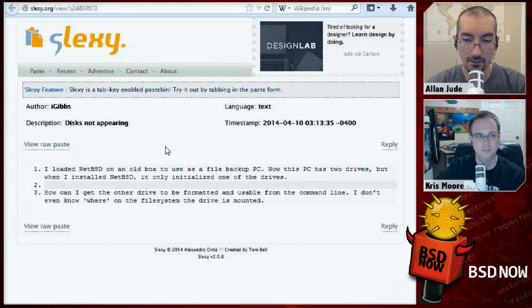He doesn't know where on the file system the drive is mounted. So when you install and it only uses the disk you indicate, it's actually not using the second disk at all, so it's not mounted. So you have to find the device name, which will be in your dmesg or whatever, and then you'll have to partition it and format it, and then you decide where the mount point is going to be and put it in your /etc/fstab.